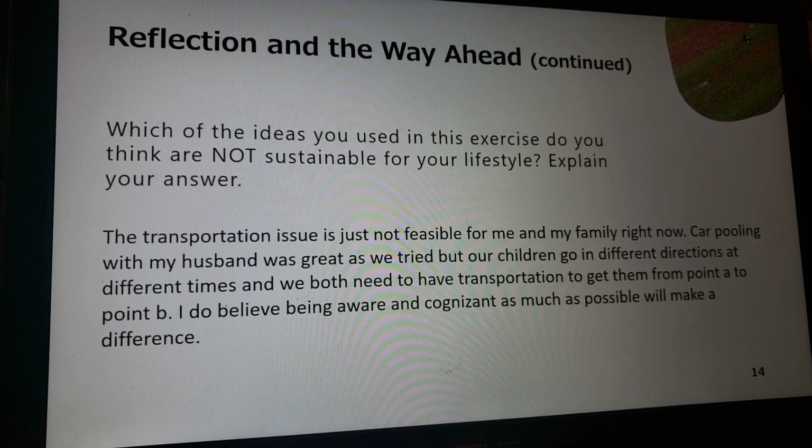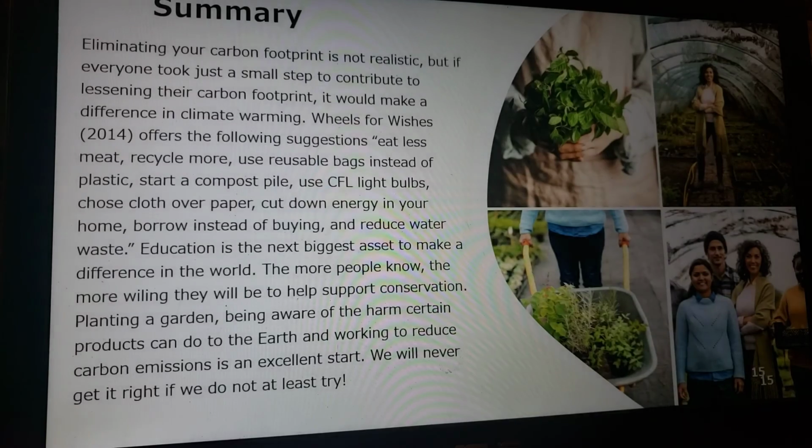The transportation issue is just not feasible at this time for me and my family. Carpooling with my husband was great. We tried it a couple of times, but our children go in different directions at different times in the evenings, and we both need to have transportation to get them from point A to point B with their athletics and after school activities. So I do believe being aware and cognizant as much as possible will make a difference, but right now using public transportation isn't effective. So we'll look at that again in the future while we make strides in other ways.